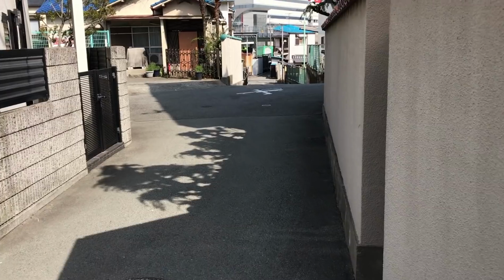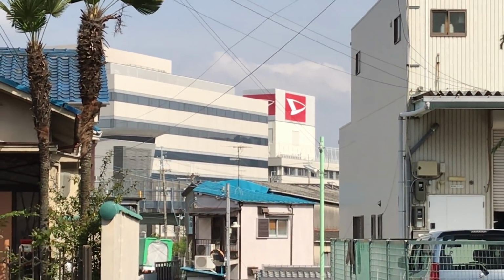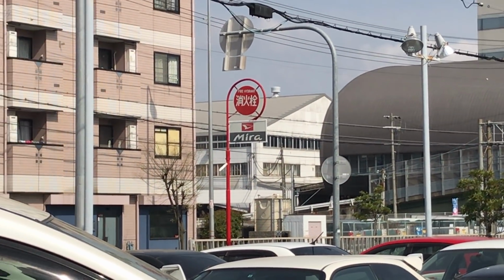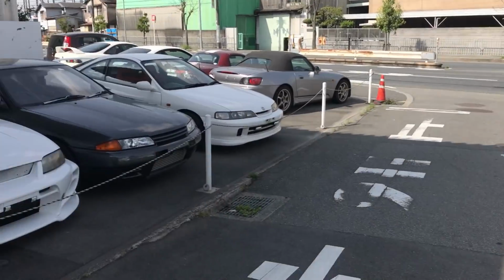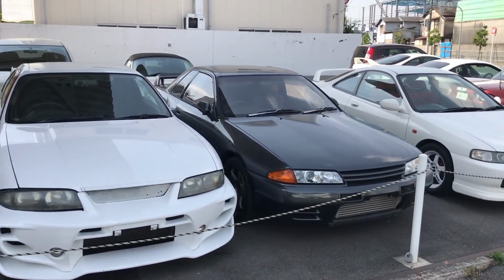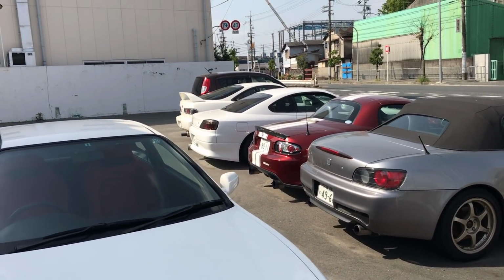Been walking for about 20 minutes now. Whoa! Yes! I found it. MIRA. But while we're at it, hello friends. MX-5 and S2000 living in harmony with an S15 and an Integra.